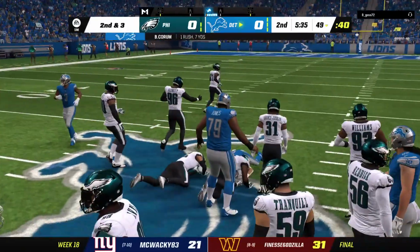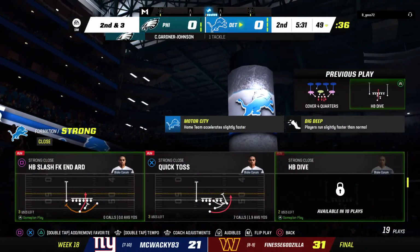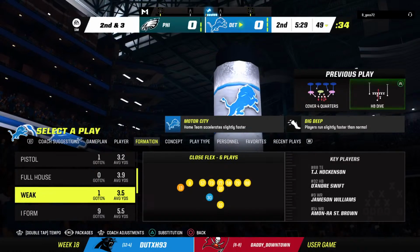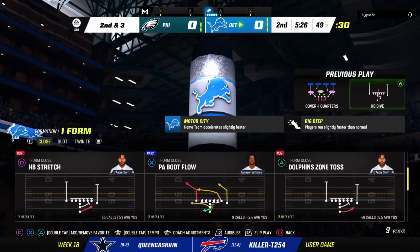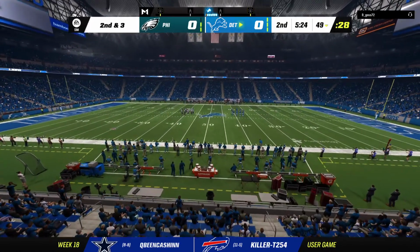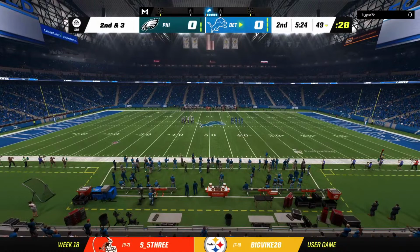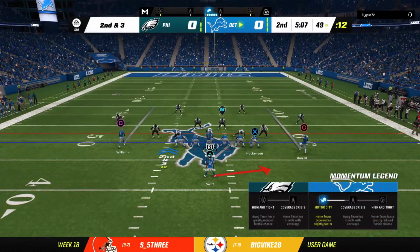And he'll be taken down just shy of midfield. 7 yards on the pickup there, and it'll leave him with a 2nd and 3. Well, no matter how they phrase it, staying on schedule, staying ahead of the sticks, whatever you want to call it, 7 yards on 1st down, that fits the bill. So they'll come up after the gain of 7 on a 2nd and 3.